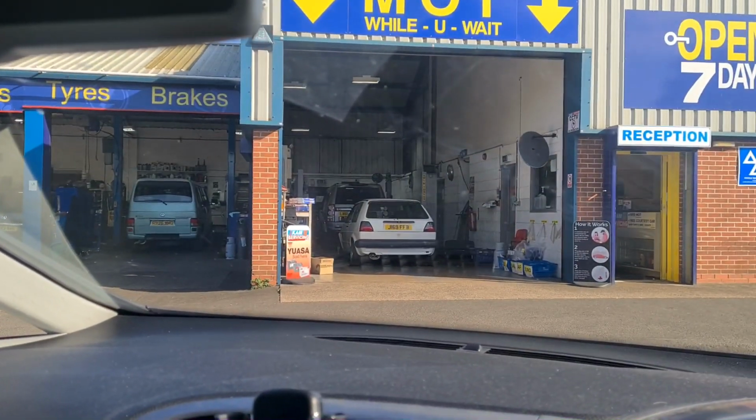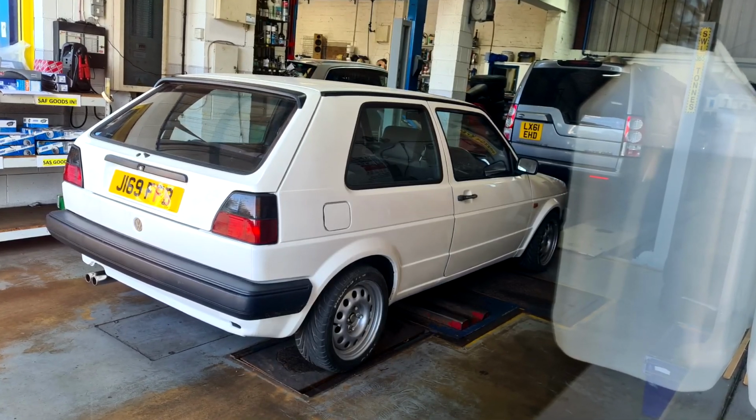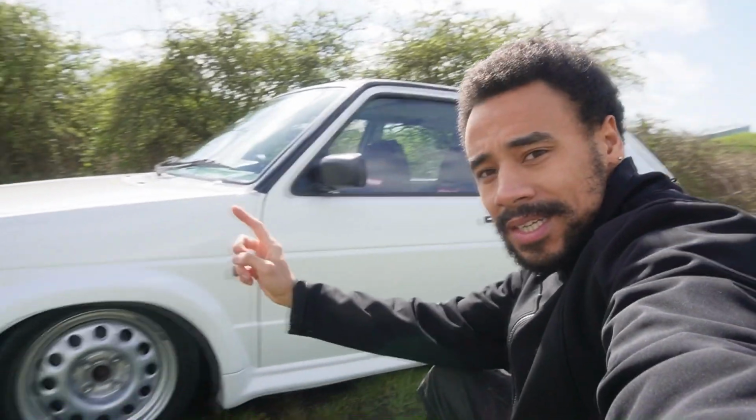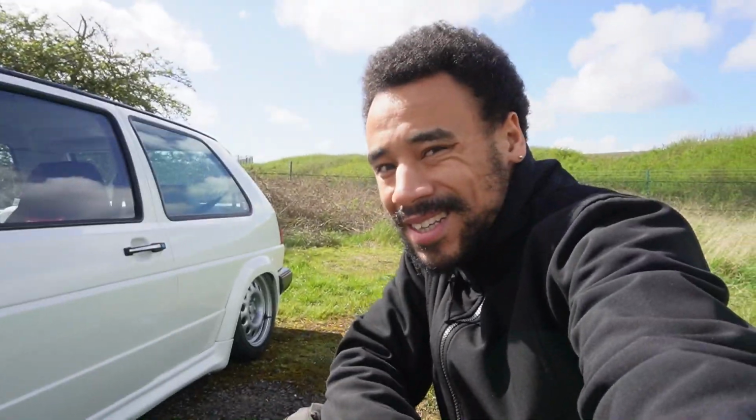Shortly after we brought the car to this location to film a couple of cinematics, we took the car straight to an MOT just to give us an idea of what was wrong with it. The next morning we got a call from the MOT station to tell us that this car did fail its MOT. Near side front track rod end was loose and the near side rear wheel bearing needed replacing.